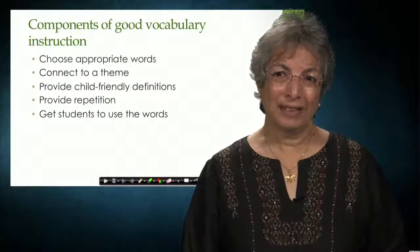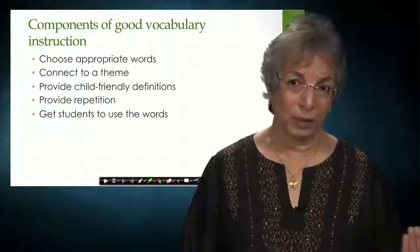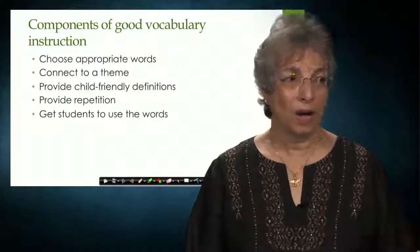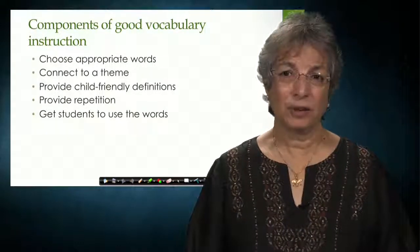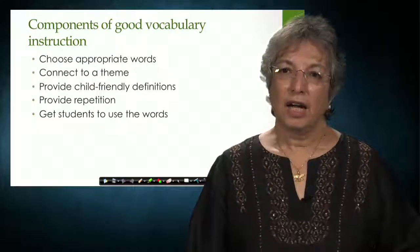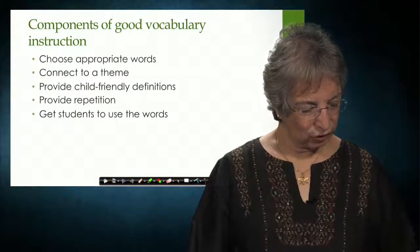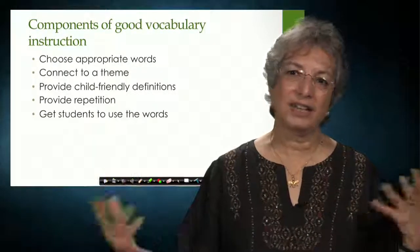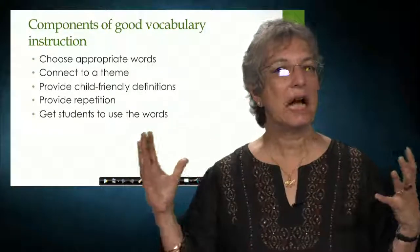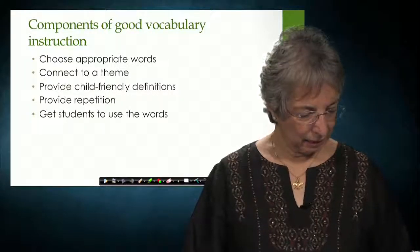We generally have been working on saying, choose the words that you think the child will not know, or just assess and see if the child knows the words or not. Don't teach words that they often express. Teach words that are not in their lexicon. Connect the words to a theme, because connecting the words to a theme allows teachers to work in vocabulary and a content area at the same time. And it also helps children create a schema for the entire concept. So we like to connect vocabulary to a theme.